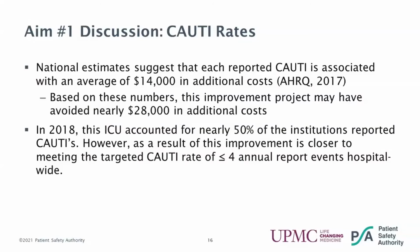So based on these calculations alone, this improvement project may have saved our hospital nearly $28,000 in additional costs, which is also a really important finding. If you remember in the data from one of our earlier slides, the ICU also accounted for nearly 50% of the hospital's reported CAUTIs back in 2018. However, with the significant reduction seen from this project, this put the hospital closer to achieving its targeted CAUTI rate of 4 or fewer hospital-wide events per year.